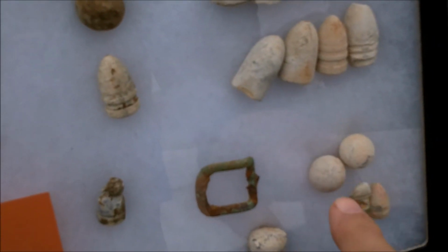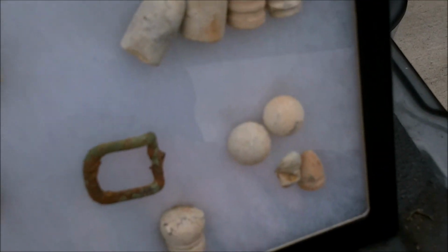This is a canister, or a case shot rather, that would explode in there and rain down on the soldiers below. And those were lead versions of it. But that's the iron version of it.